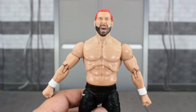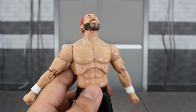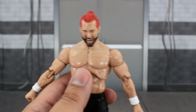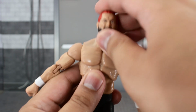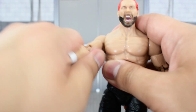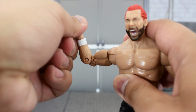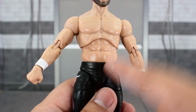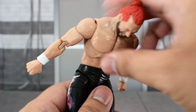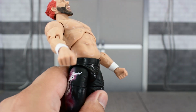Now let's see how pleasing the articulation is. The head is on a hinge and a ball joint, so it looks that high up and that far down. So great range there. Can turn side to side and slightly tilt. Shoulder goes that high up. Rotates all the way around, a bicep swivel, double jointed elbows, a swivel and hinge at the wrist, a bit stiff there, ball joints at the upper diaphragm and the waist so he can crunch really far forward and go pretty far back. Yep, there we go.